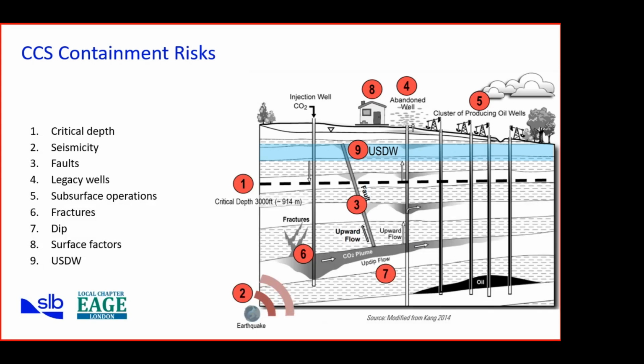Fractures, this is an important issue that we have to avoid. Fractures in the cap rock. It's more common if we're injecting into a carbonate or certain stratigraphies, but we need to model geomechanically the stress regime to ensure that the pressure buildup is not going to induce any fractures into our cap rock. We also consider the dip of the formation. CO2, as I mentioned, will move buoyantly up dip. So if we have an outcrop 20 kilometers away and we have high dip, that can be a risk of CO2 moving quickly to the surface.